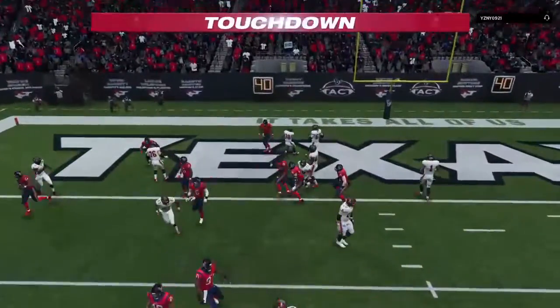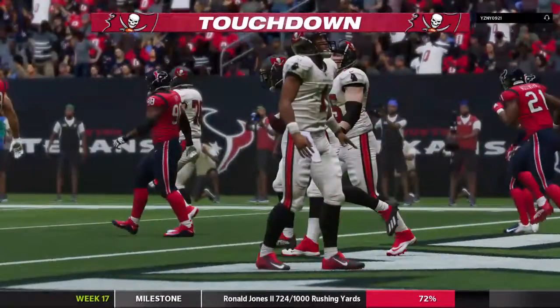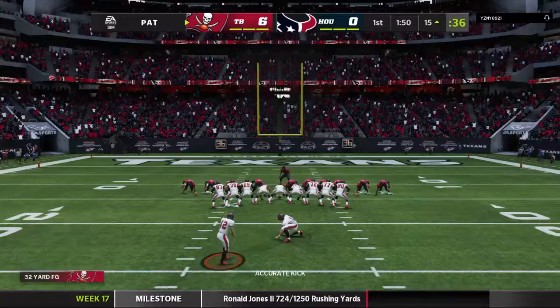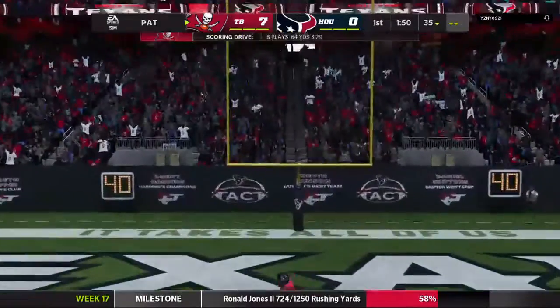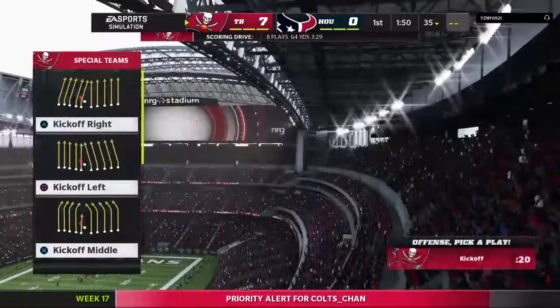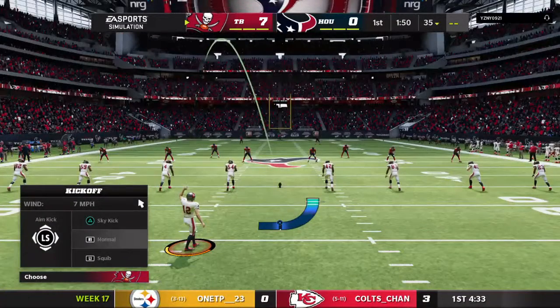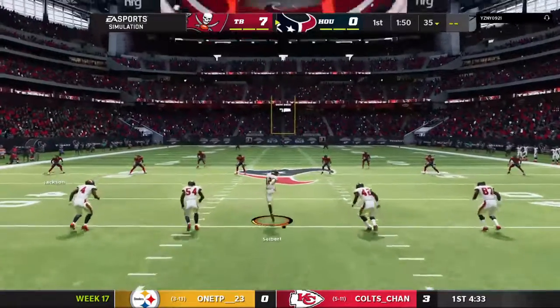And he's into the end zone. Touchdown, Buccaneers. A great effort there. His 5th touchdown now on the year. And the Bucs have taken a first-quarter lead. Extra point by Seibert up and good. And it's now a 7-0 game. Following the touchdown, here's Seibert now to kick it off.